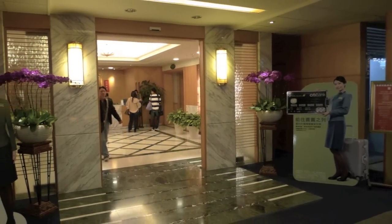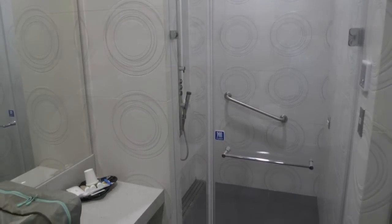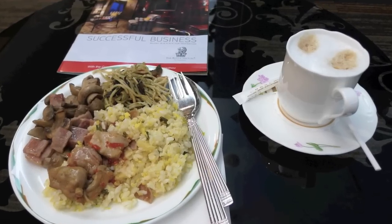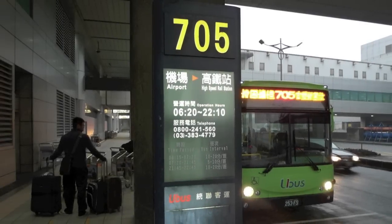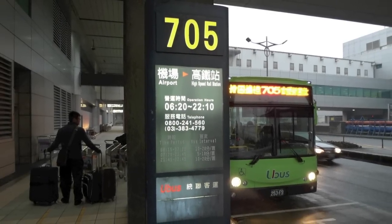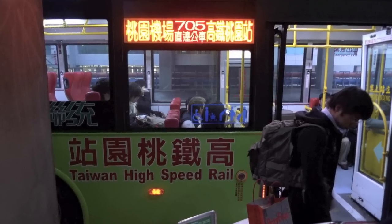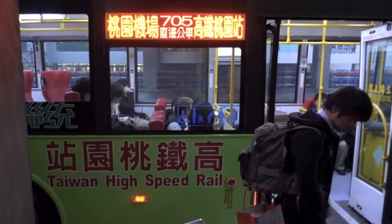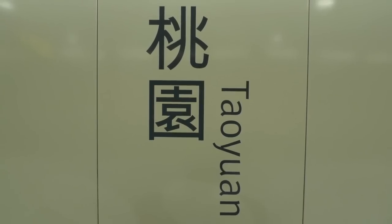I went to the EVA Airways lounge, had a chance to shower, freshen up, and get a bite to eat, and then proceeded through immigration. Downstairs, I found the number 705 bus, which shuttles you to the Taoyuan high-speed rail station, about 10 minutes away from the airport. The ticket for the bus cost 30 New Taiwan dollars, or about $1 US.